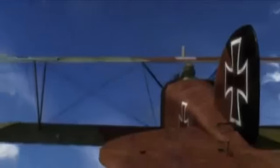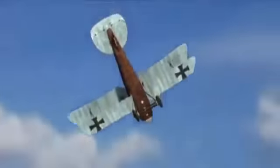Udet rolls and reverses. The tight turning radius of the D-3 plays to his advantage. He manages to get Guynemer in front of him for a fleeting moment. I'm sure he's coming down with the fangs out, blood in the mouth, and he's coming down to kill. I push the button on the stick, and the machine gun remains silent. Stoppage. His twin 7.92mm Spandau machine guns are jammed. It's a common problem for the first dogfighters.